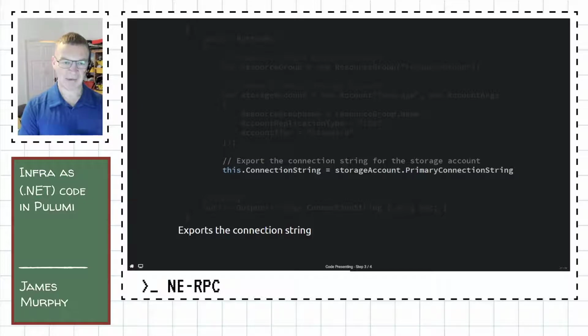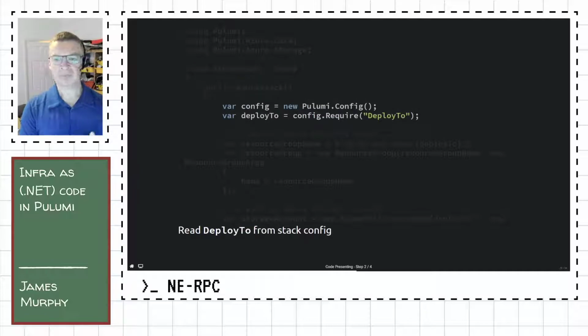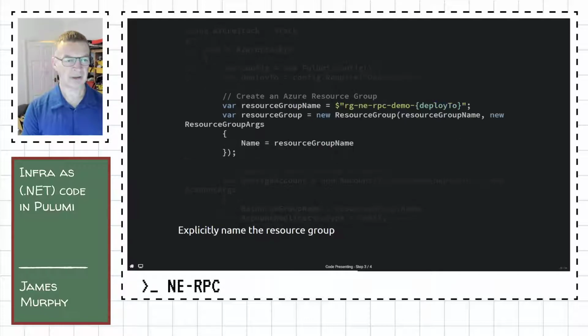However, I want to make a few changes before I deploy this. I want to rename it because my stack name is not really very useful or meaningful. In the context of this, I'm going to do an Azure stack and an AWS stack, so we'll call this the Azure stack. First thing we're going to do is read the deploy to value out of the configuration that we created. We're then going to name the resource group a bit more usefully, and we're going to include the deploy to in the name to help the programmer when they're looking at things in the console.